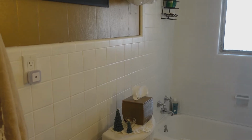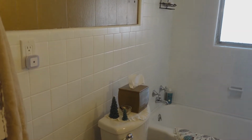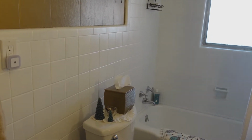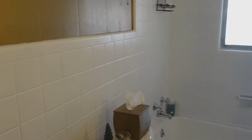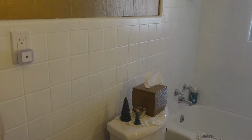So what I did was I came in here with the deglosser, and it's very easy. You wipe it on, wipe it off, and it just gets the tile prepped for painting. You do not need to sand. And then I did 3 coats a day apart just to make sure it completely dried of that paint in that beautiful cashmere. Look at that white. Isn't that just stunning? Okay.